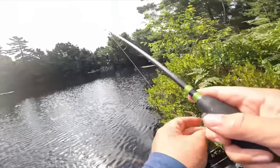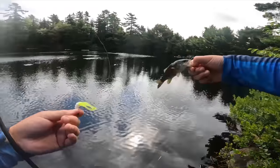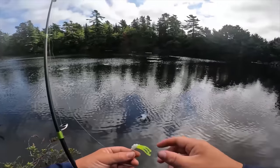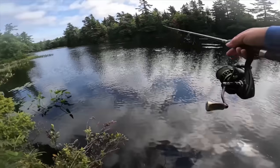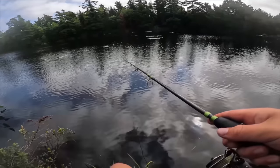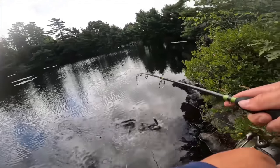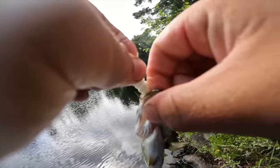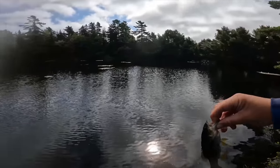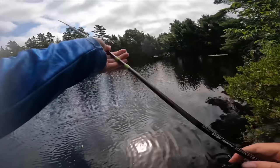That one. He ate that right by the bank. There we go. Little Nova Scotia smallmouth. And there he goes. That one. There we go. Another little smallmouth. There we go. Little Nova Scotia smallmouth again. We're just hammering them with this little setup here.